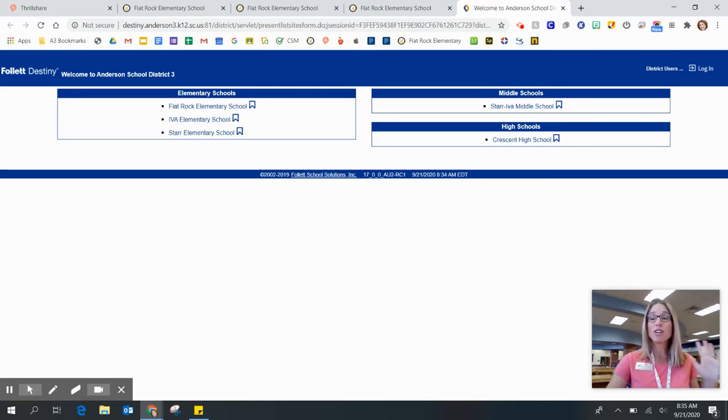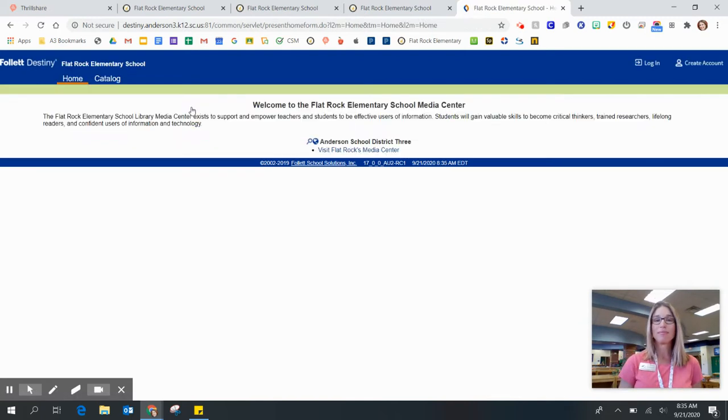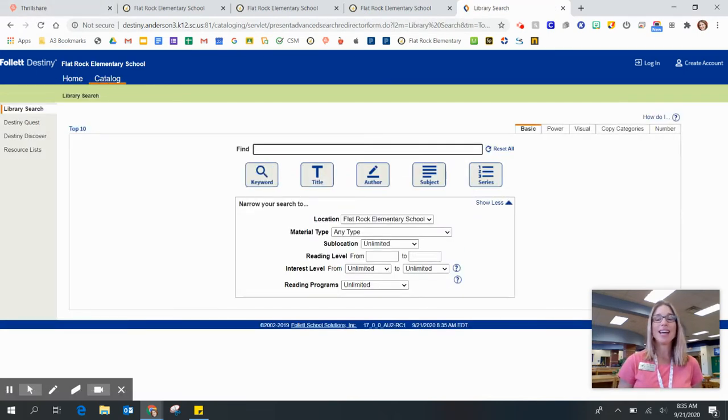So there's 5 schools in our district. Obviously, you're going to pick Flat Rock Elementary School. And from there, you're going to go to Catalog. That's as easy as it is. So you're on the Flat Rock Elementary School homepage. You're going to go to Menu, Destiny. You're going to pick Flat Rock Elementary School. And then when you're here, you're clicking Catalog, and you can search for anything you want to.